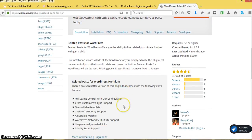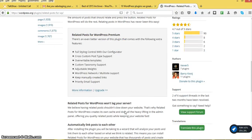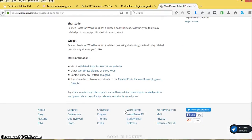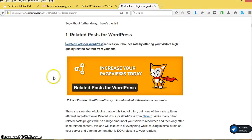And the related posts are at the bottom of the post that the person might be reading. So I think this is something that's kind of slick that everybody could use. It's simple and it's very easy to install as well. So that's the first one.